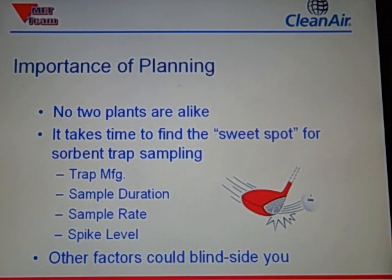A good example of this might be the effect of ammonia slip on operation. Our experience thus far is that you need to allow about 3 months or so to work through all this prior to going completely live with the system.